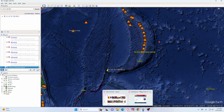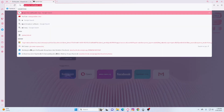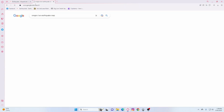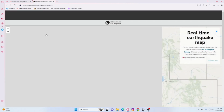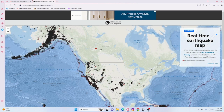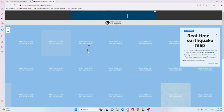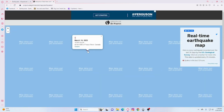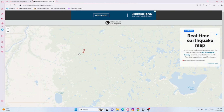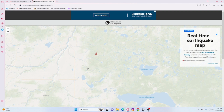Okay, let's look at Oregon Live Earthquake Map. We can go up here to Canada and see that this is where these earthquakes have been taking place. There's two listed. One is a 5.0 and the other is a 4.8. And then you noted that on EMSC there was also a 3.8 and it has not been listed yet.